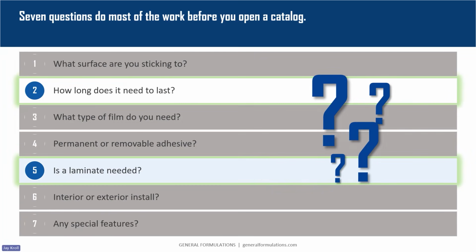The next one, and I kind of combined 2 and 5 in there: how long does it need to last and is a laminate involved? I combine these because really in practice, they're part of the same conversation. Duration drives almost every material decision downstream. Whether it's a 3-day trade show graphic or a 5-year brand install at a hair salon, on the wall behind the shampoo sinks, they're both wall graphics, but they're not the same job.